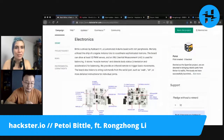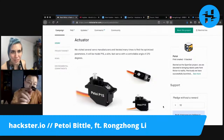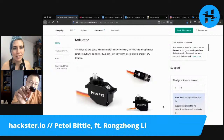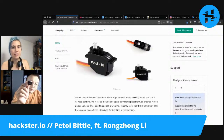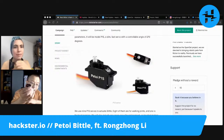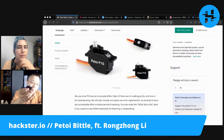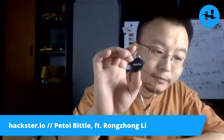Cool. And then you also have completely custom servos. Yes. So there's so much that's customized on this. Can you tell us about the servos? Yes, I would say servos are the key component on our robot. I think the first time OpenCat got popular was because people never expected that they could do quadruped walking robots with cheap servos. And after I returned to China, I visited a lot of manufacturers in Dongguan and Shenzhen to find the best parameters for these little servos. And I did get some experience deciding how to optimize the parameters.